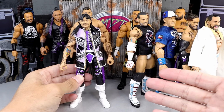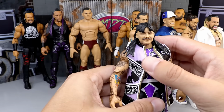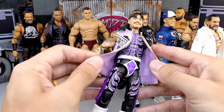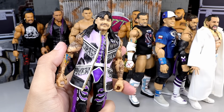It just doesn't look as bad to me looking at it from afar than the Cody Rhodes, but I dig this. Dominic Mysterio is one of the best elites of the year, or at least it's one of my favorite elites this year. It's just a very fun figure. It's got a lot of stuff going on with it. I love all the deco, the tattoos. You look at it from the back, it's just a really fun figure overall, and his figures in the past have been pretty good as well.